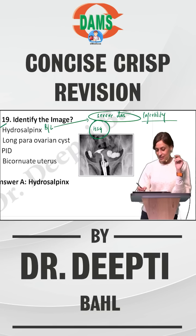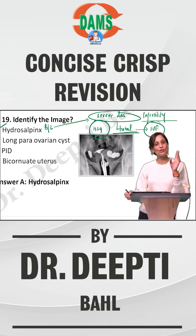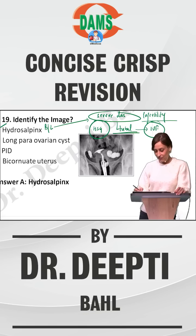So, whenever there is a severe tubal disease, we must advise IVF, right? So, the treatment of infertility with hydrosalpinx is going to be IVF. But what you also have to know is, although the treatment no doubt is IVF, but before IVF, we should do what? We should do actually either a bilateral salpingectomy or we should do a bilateral tubal clipping.